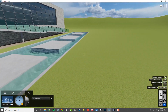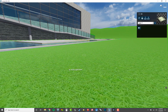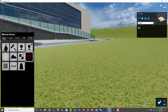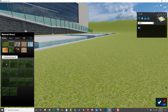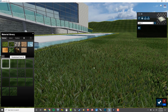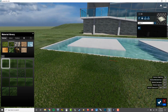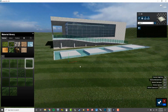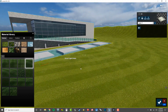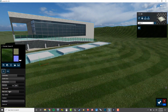So check this out. We're going to work on our grass. Now, I'm going to go to my materials, click on my grass, and then go to various 3D grass, and look at the options I have with my 3D grass. I just click once, and the whole thing changes over to this 3D grass mow pattern. All right, and then we've got different patterns. You can do just single lines. You can double click on any of these patterns, and you can mess with your grass length.